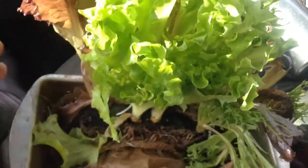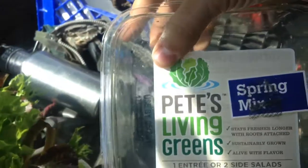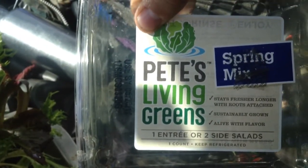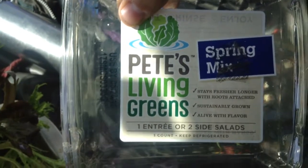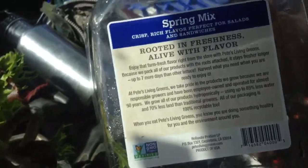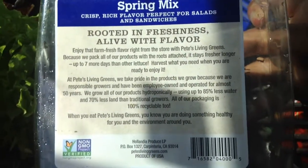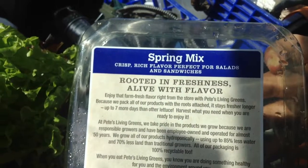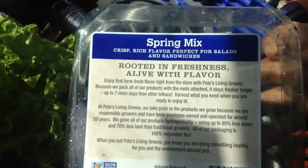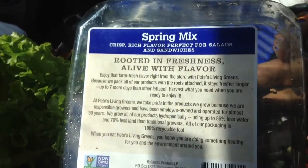This isn't lettuce. Well, okay, what does it say on the package? Look at that. They can't even call it lettuce. They don't even know what to call it. It's a spring mix. They can't identify this because it's not what people will want to call lettuce. The spring mix. What kind of spring mix? It must be GMO style, GMO brand.